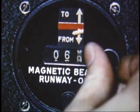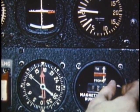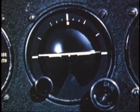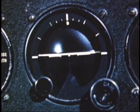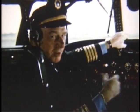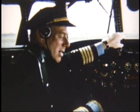This is the omni-range bearing indicator. This is the localizer and glide path indicator, about which we'll talk a little bit more later. This is the artificial horizon. It shows the attitude of our plane with reference to the real horizon. And of course, you know that we have radio contact at all times, ship to ship, ship to ground, two or three transmitters and receivers.